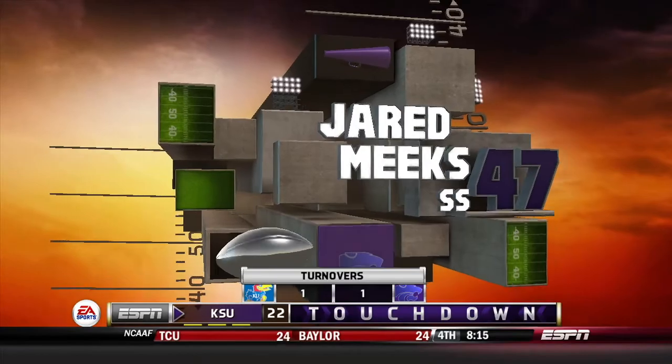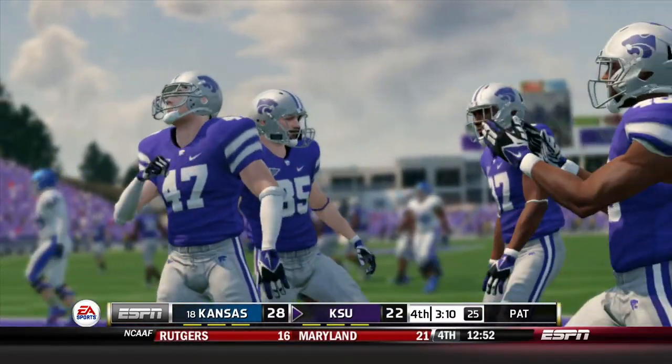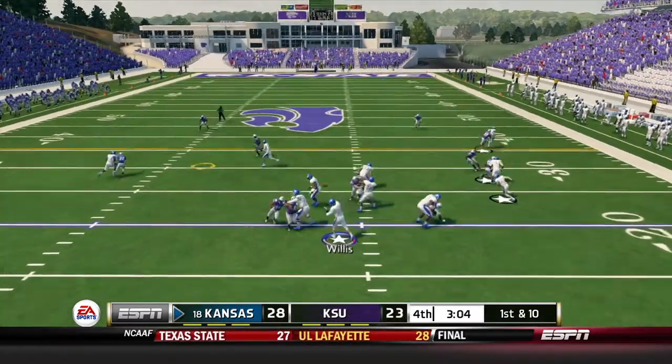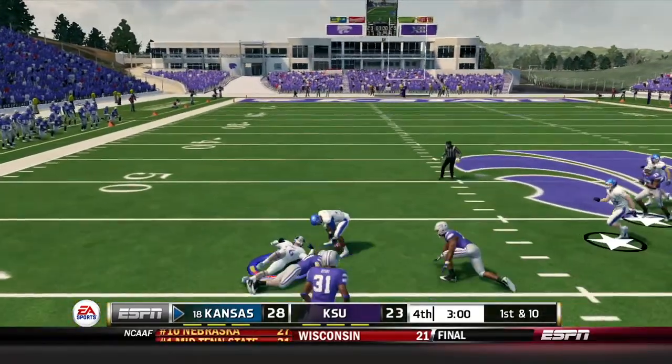So we go from getting a long touchdown pass of about 35, 40 yards from Ryan Willis, again getting a fumble on the next play, to Ryan Willis throwing a costly pick six, and it's a five-point game once again.